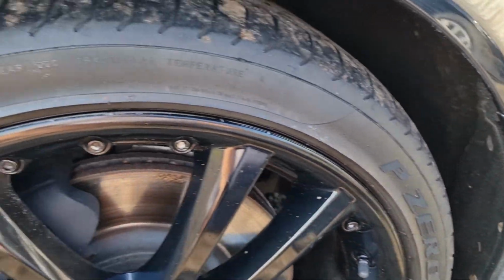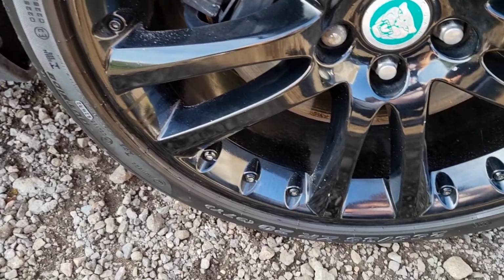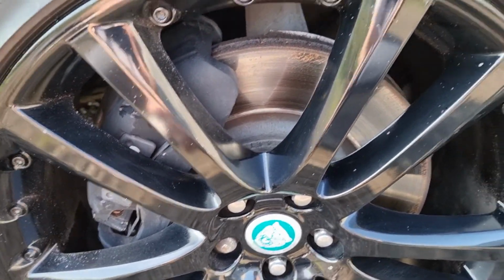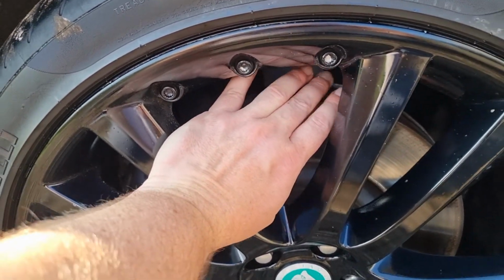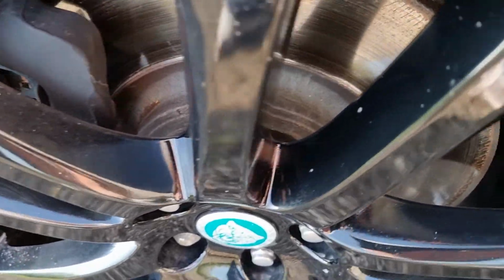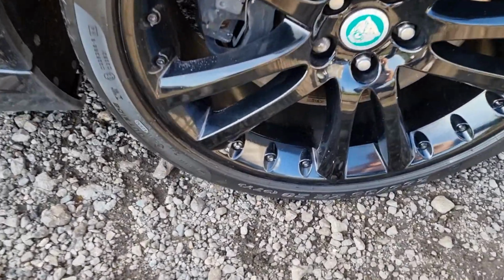These alloys, I just love them. They're split rim. I think it really suits the car to have them in black. The front discs have a very slight lip on them, lots of life in them. The pads have a lot of meat on them as well. So front brakes are good.